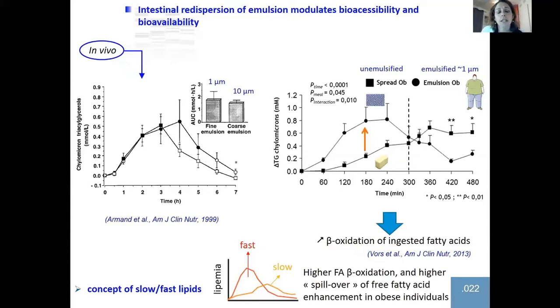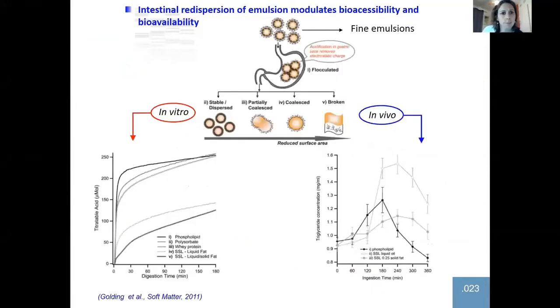So a fine emulsion will trigger higher beta oxidation of ingested fatty acids and higher spillover, or loss, of free fatty acids also. And this trend is accentuated in obese individuals. Similarly, Golding and co-authors reported in vitro and in vivo differences of lipolysis kinetics for different emulsions having variation in the redispersion after the gastric phase in the duodenal zone, that would trigger different postprandial peaks of triglyceride appearance in the lymph.